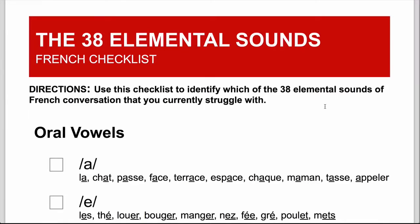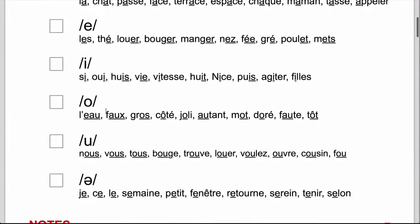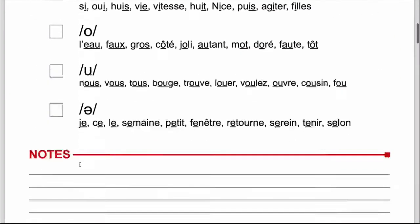Therefore, if you're having difficulty understanding French people when they speak, especially when they speak fast and blend the words together, it's probably due to you having some kind of issue hearing or making sense of one or more of these sounds. By that same token, if you have trouble expressing yourself in French, speaking clearly, having your accent understood, then you can trace it back to some sort of mispronunciation of one or more of these sounds.